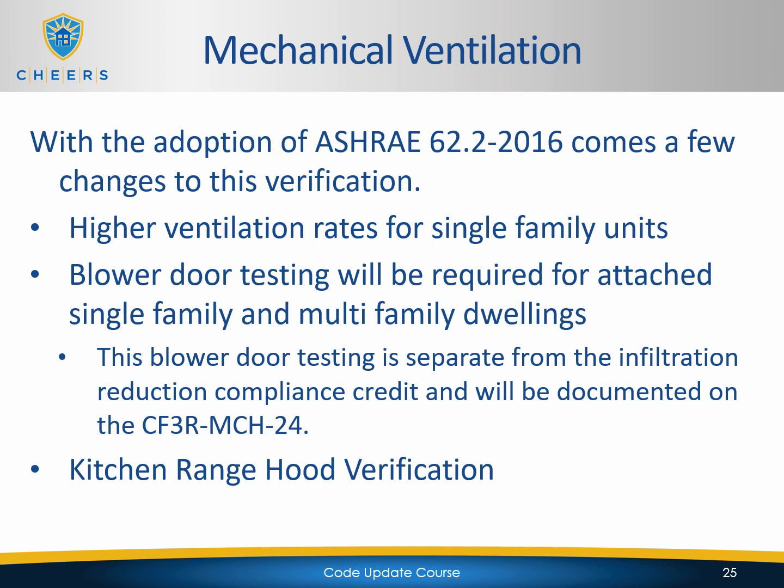Now the reasoning behind this is whenever you have an attached dwelling and you have either an exhaust or supply ventilation system, you're going to create pressure differences between the attached dwellings. By doing this, you can either draw in contaminants from the attached dwelling, or you can push contaminants from the dwelling you're in into the other one. So what they want to do is verify that the walls that separate these two dwellings are as airtight as possible, so that you don't have an exchange of indoor air or contaminants from one dwelling to the next.